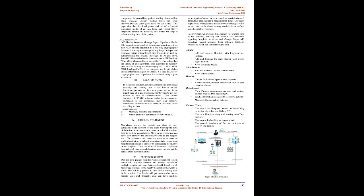An effective appointment system is a critical component in controlling patient waiting times within clinic sessions. Current waiting times are often unacceptable and cause great stress on clinic staff. This paper describes the development and use of a detailed simulation model of an ear, nose, and throat outpatient department. Basically, this model will help to reduce the waiting time of the patient.